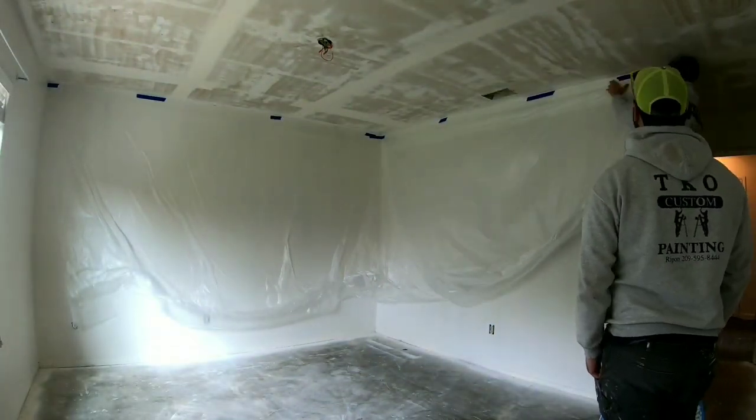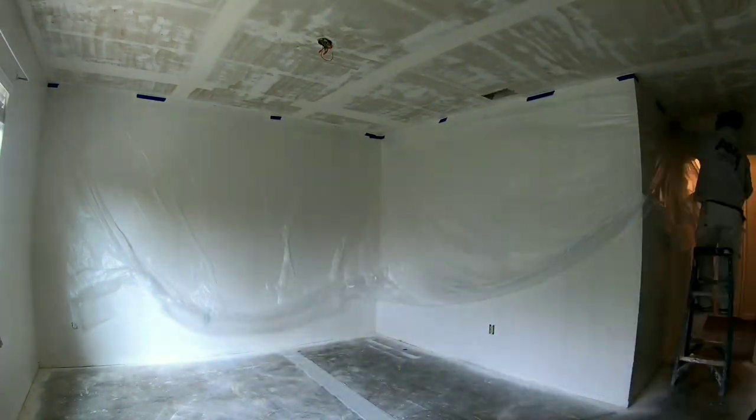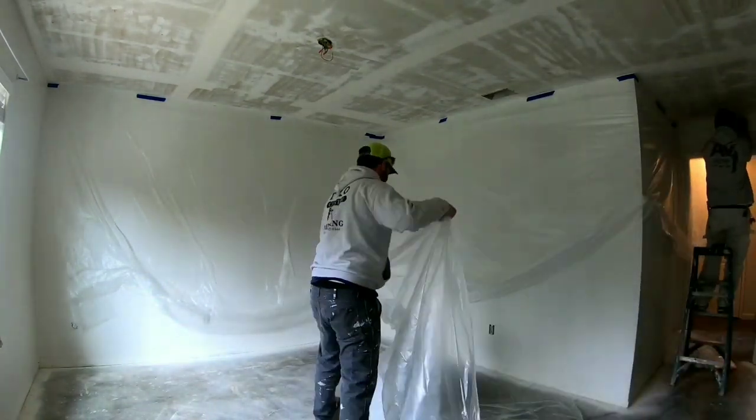Chris showed up, so he's here to help. He's gonna wrap the floor off with plastic to try to keep the mess to a minimum. And yeah, so we'll get the plastic up, and then we'll start getting ready to shoot some texture.